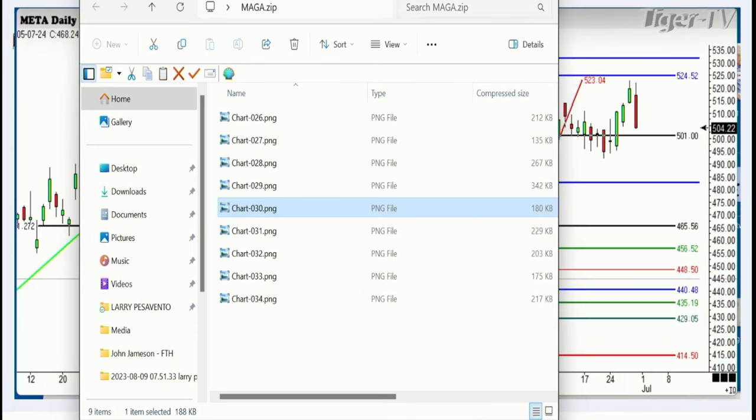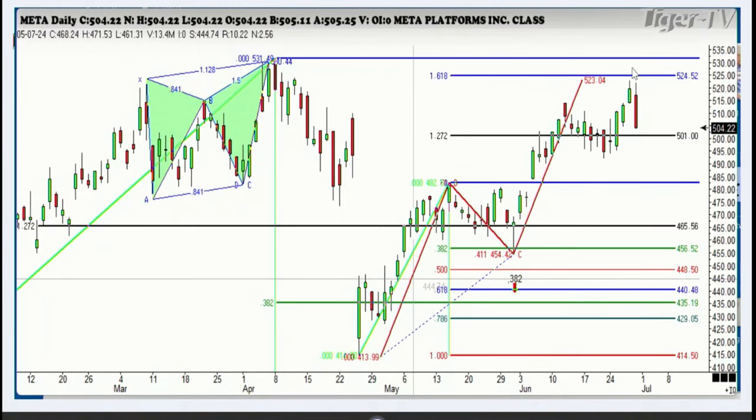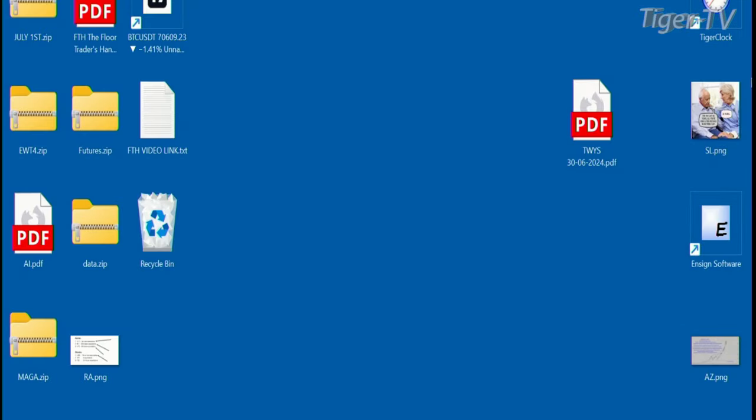Now, here's Meta, same thing. You can see the same ABCD pattern. Now, it also has moved back up. It's trading up about 10 bucks today at 514. But as long as we don't get above 524, this is a bearish pattern, as you can see. It has a perfect ABCD pattern lined up just like some of them do. And when you see them all together like that, it's a sign of, pay attention.